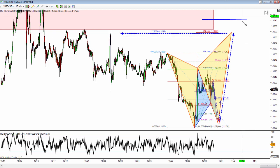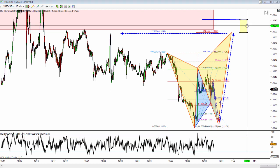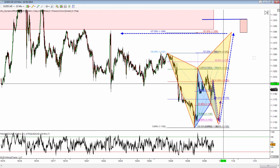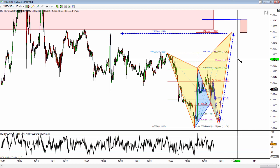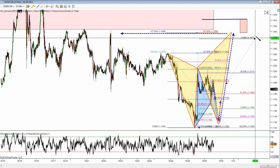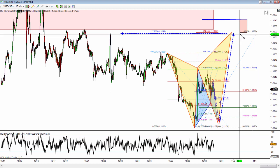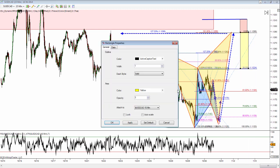And that's going to set me up for a butterfly that I can actually take. If I'm looking at joining this market at 112.90s, I'm looking at a potential risk of about that much. Not bad, maybe 30 pips. Right? I'm looking at a potential move back down into my 382, which is looking at 112.25s, which is down here. I don't know about you guys, but this risk reward doesn't look too bad, does it?